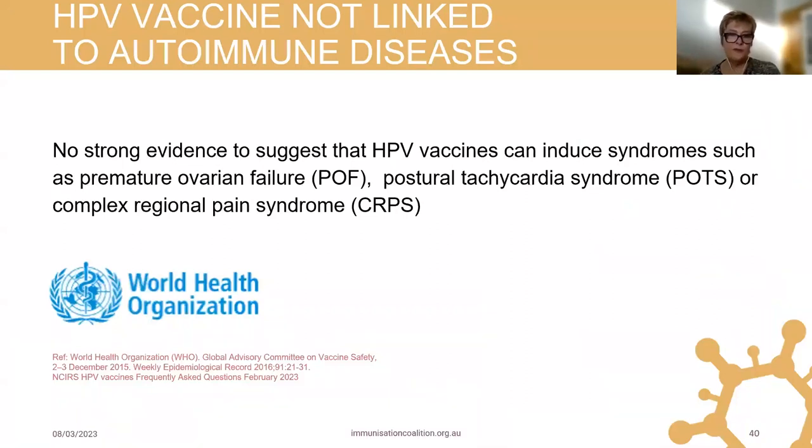So what about premature ovarian failure or POF, postural tachycardia syndrome, POTS, or complex regional pain syndrome? Obviously POF, also known as premature menopause, occurs when the menstrual cycle ceases before the age of 40. And in up to 90% of cases, the cause is actually unknown. When comparing vaccinated girls who have presented with POF-like symptoms with the background rate of POF, there is no evidence of an increased rate at all or a proven link to the vaccine.